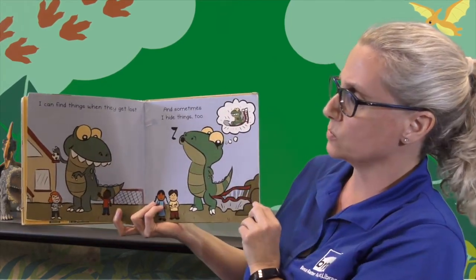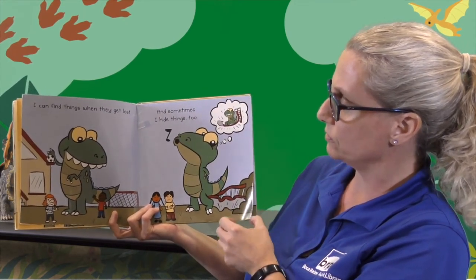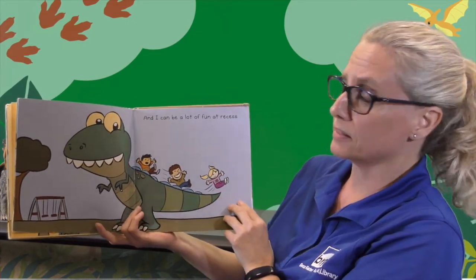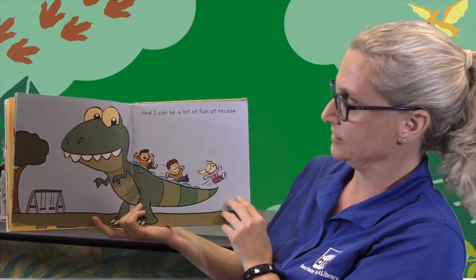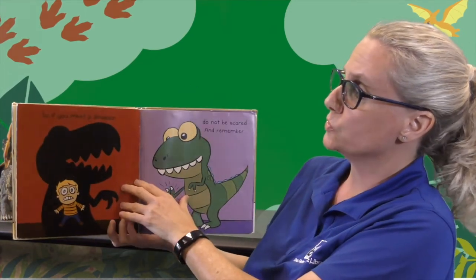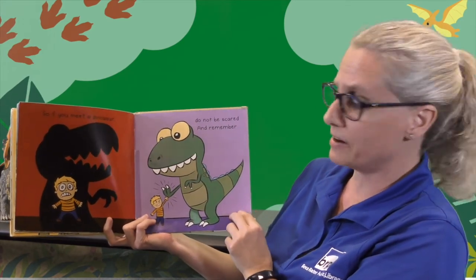I can find things when they get lost. And sometimes I hide things, too. And I can be a lot of fun at recess. Does that look like fun sliding down his back? So, if you meet a dinosaur, do not be scared.